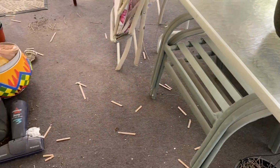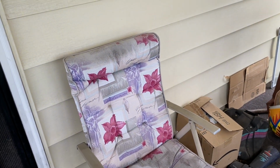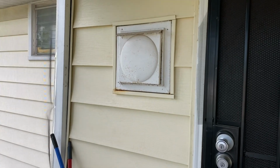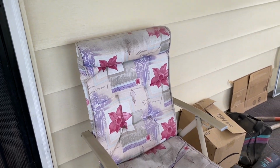This table, which is too large, taking up a lot of space, that's going to be going. These chairs, I'm going to clean off this wall with a power wash. I'm going to do this wall and all over here. I'm going to spray paint that vent. This chair and the others will be trashed.